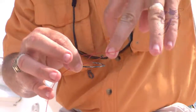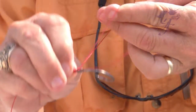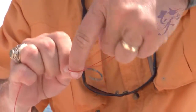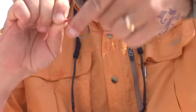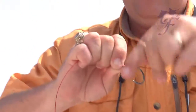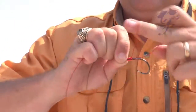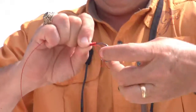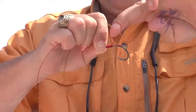And we take this, rotate it over. We're going to start making about 10 loops. And every time I make a loop, I try to keep it tight against the previous one, just like this. 2, 3, 4, 5, 6, 7. We can count too. 8, 9. This will be our last one.